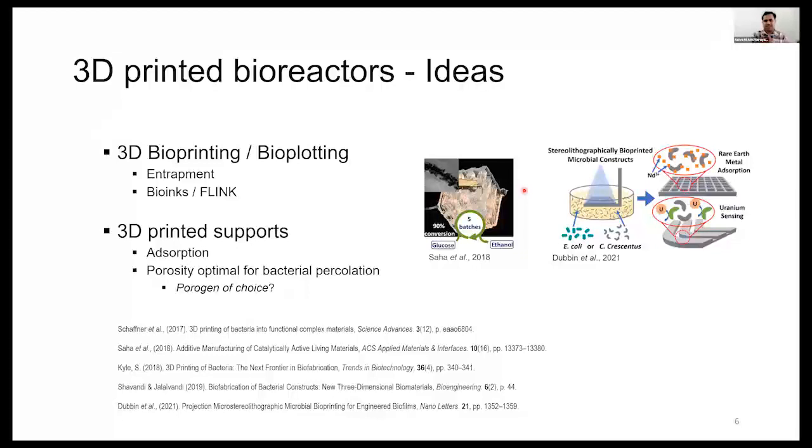Otherwise, these can be made into three-dimensional objects using stereolithography, like Dubin et al. has done here. This is an emerging technology for bacteria, but it's an established one in the case of animal cells, and that's where we call them 3D bioprinting or bioplotting. It's basically an entrapment kind of immobilization.